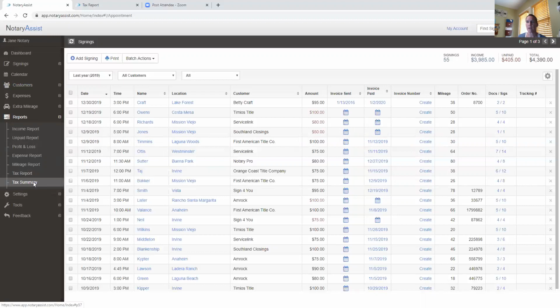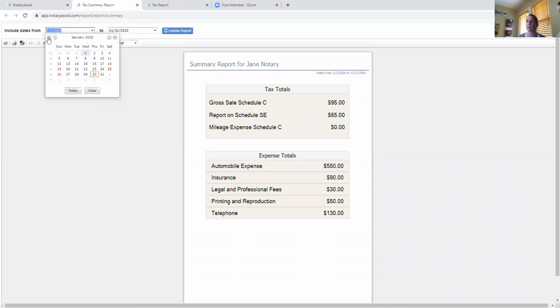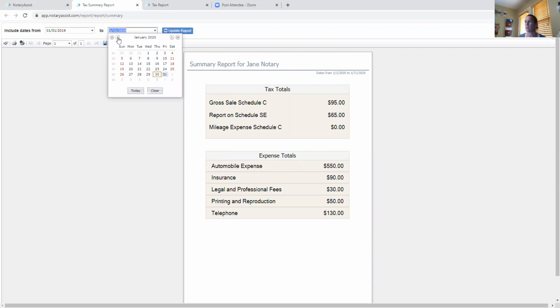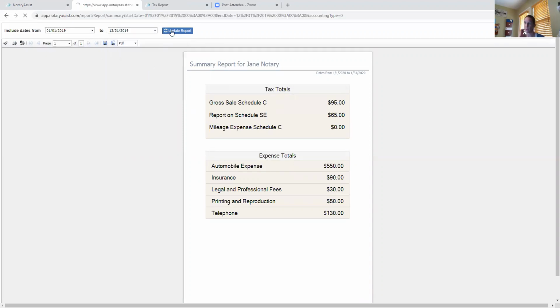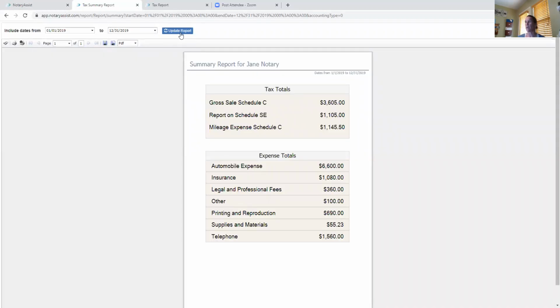The next report we're going to pull up is the tax summary report. If you click on tax summary, again, it will pull up this one-page report for you. It's running for the current year, so we're going to modify the date real quick. Again, to go back one full year, you hit the double arrow, select the date that you want. To go back 1 month at a time, you select the single arrow, select the 31st, update report. This will update the summary for Jane Notary for 2019.